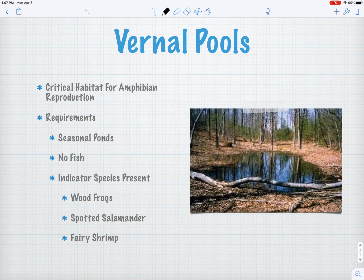There cannot be fish present, and that's almost always the case with a vernal pool. If it's going to dry up, then we're not going to have fish that are able to be present in a seasonal pond. And the fact that there's no fish is really important because it allows for enhanced reproduction of these amphibians, some frogs and salamanders, that are really susceptible to being preyed upon by fish at their larval stage. So the last requirement there is that we need to have indicator species present reproducing here. There's three major indicator species we look for in the Maine woods. Number one is wood frogs.